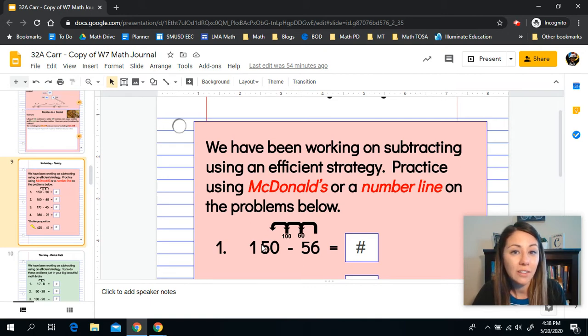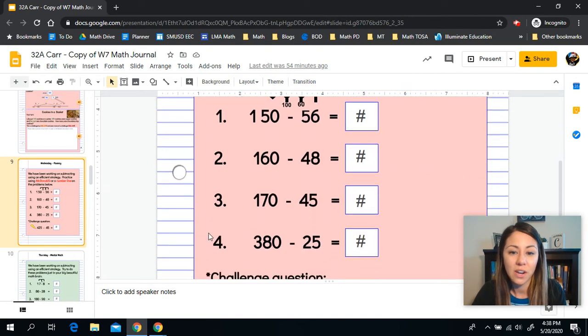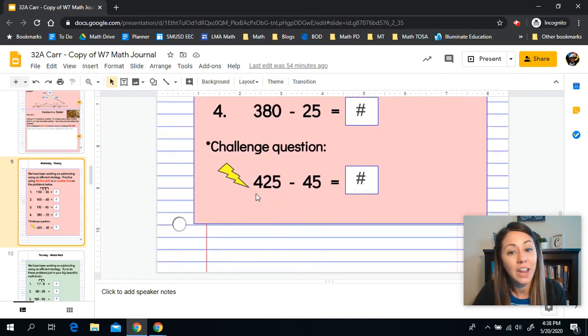You might even challenge yourself to make it from this number, 56, all the way to 100 in one big jump. You would only have 2 jumps to look for the difference between here. Find a strategy that works for you. So try all of these problems and try the challenge one down at the bottom.